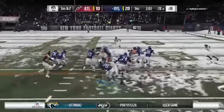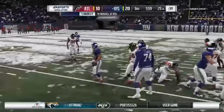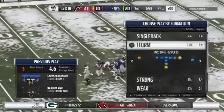They'll try to run for it with Barkley. And he's able to get the first here as he's taken down at the 25. Only 3 there on the pickup, but that's enough to move the chains.